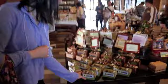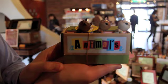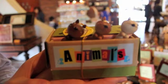Cutest thing I've ever seen. You wind these ones up and then it starts dancing. I swear, in this shop, if you wanna do omiyage, it could cost you over like $1,000. Like, you can spend ridiculous money in here, it's insane.